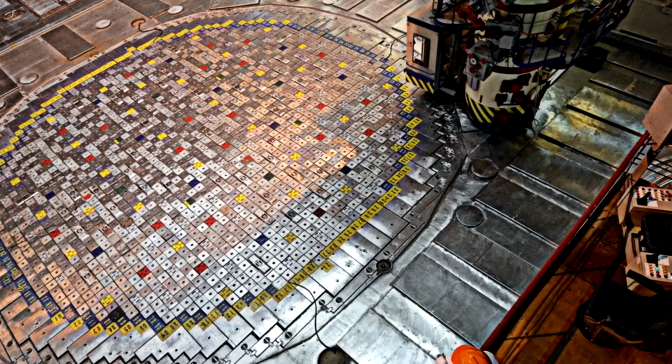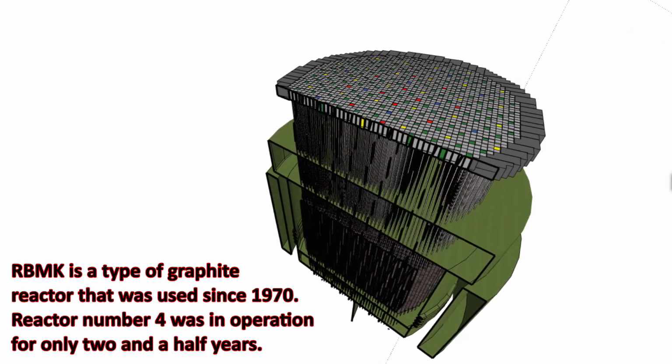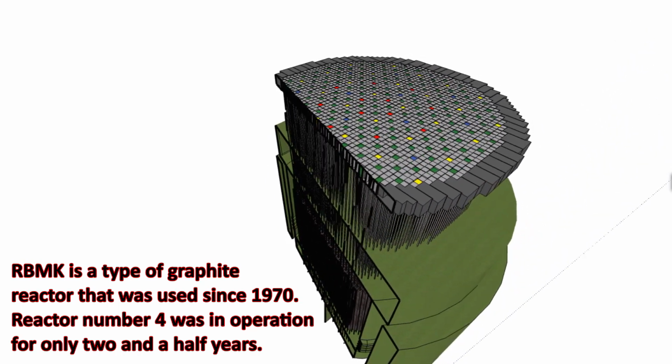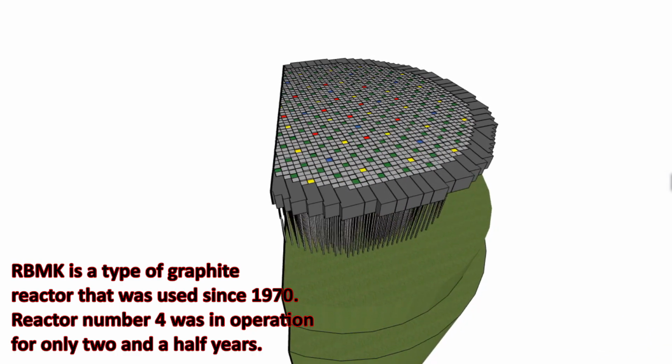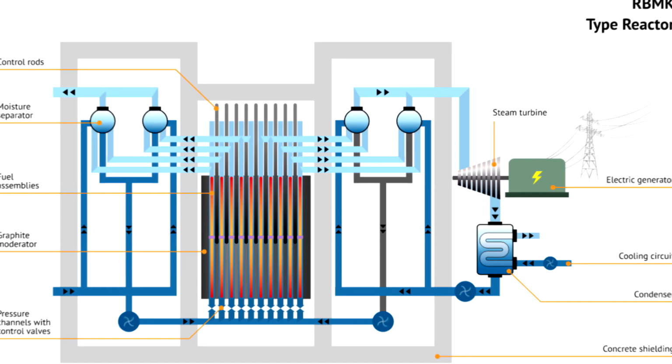The main element of these power plants was the RBMK reactor. RBMK is a type of graphite reactor that was used since 1970. Reactor number 4 was in operation for only 2.5 years. These are the main systems of the RBMK block.